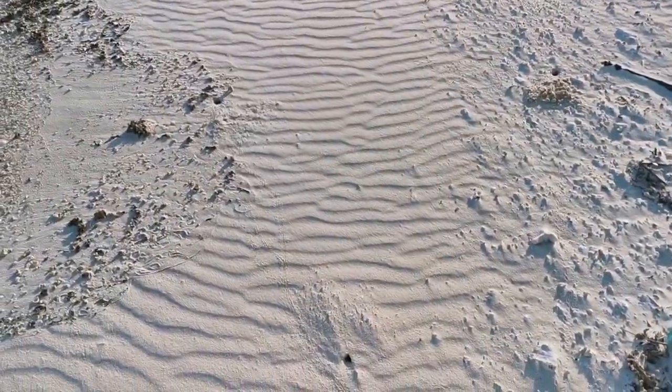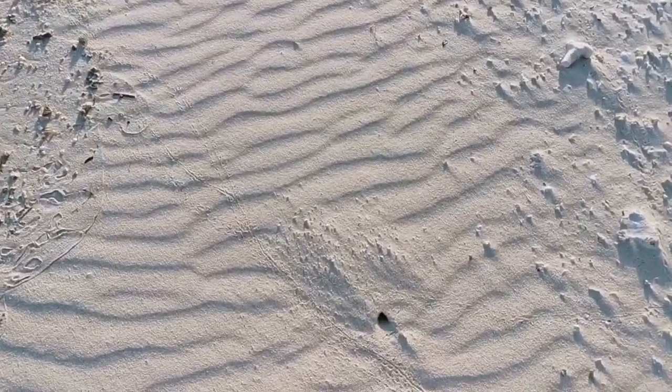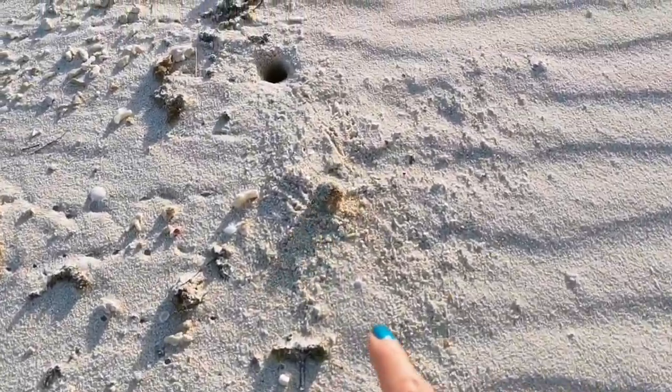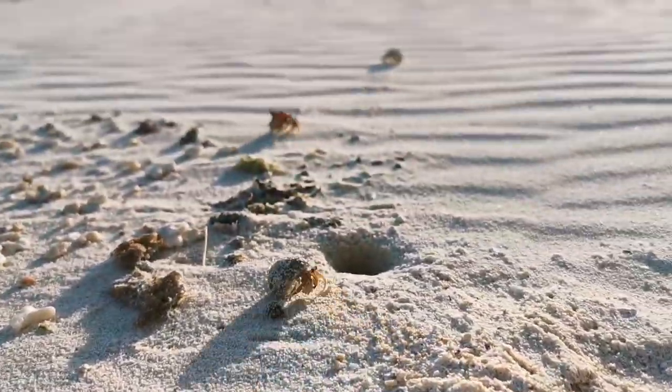Not least, if you want to know how far your crab went, just follow the traces and you might find him.